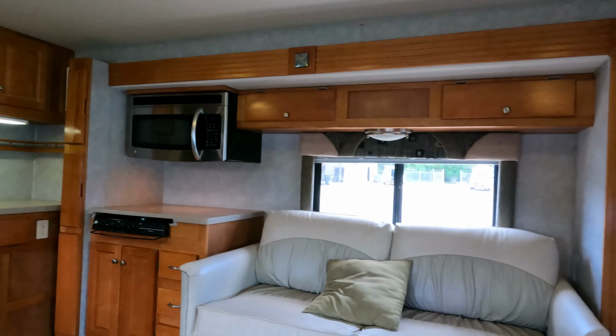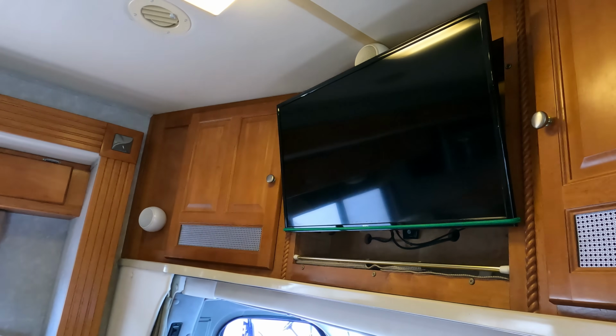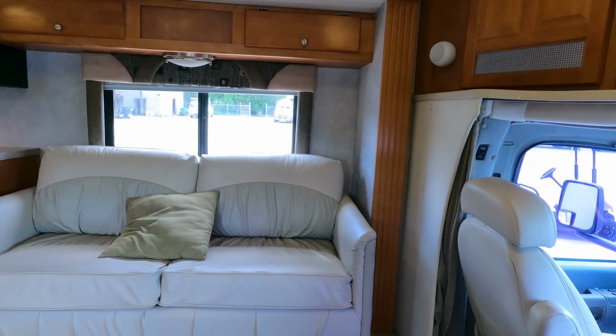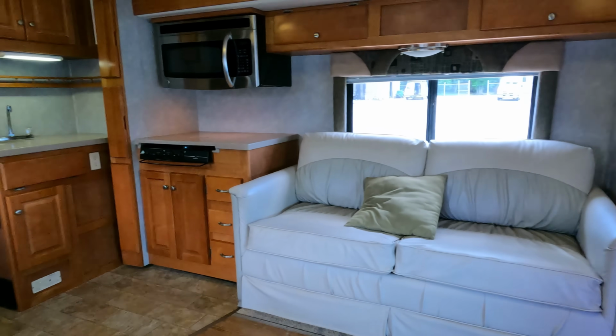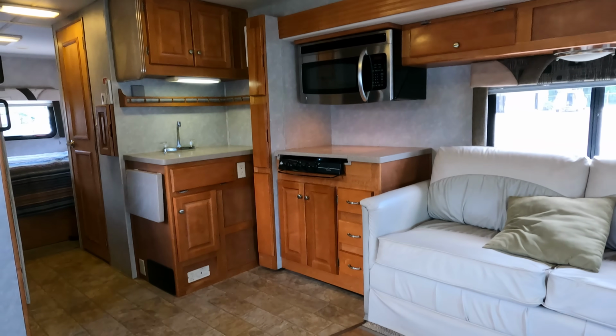All the lights look great. Looks like the TV's been updated, which is to be expected. Sofa makes a bed, table booth makes a bed. So it's a 6 sleeper, like all the 5291s. And yeah, I like it, guys.